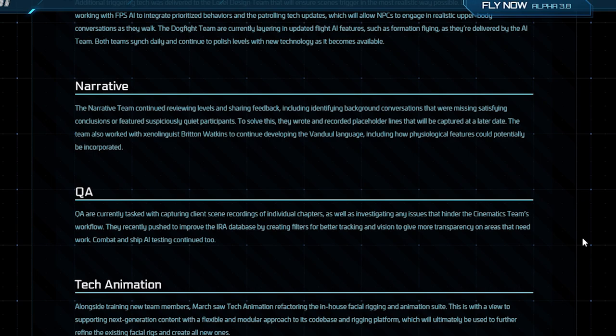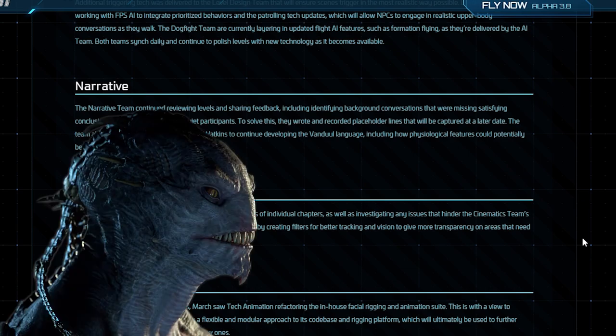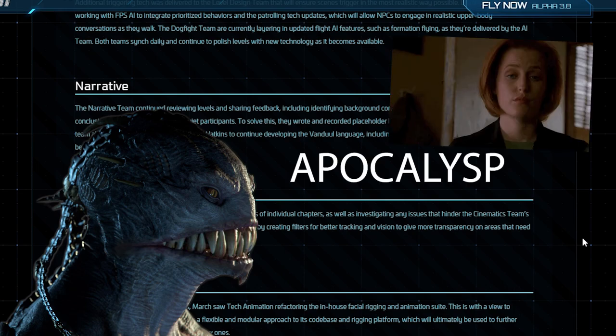Okay. Narrative worked with xenolinguist Britton Watkins to continue developing the Vanduul language, including how physiological features could potentially be incorporated, such as the lisp they will most likely have while trying to speak with a mouth full of steak knives. You could say they have an apocalypse.